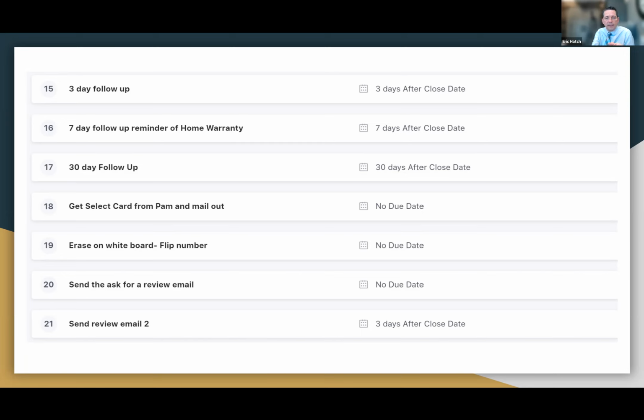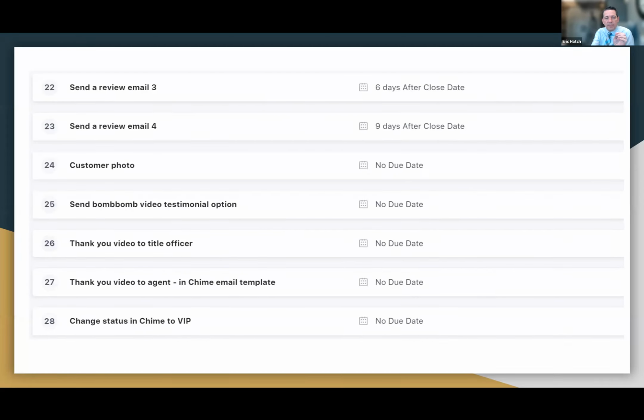30-day follow-up, get select card from Pam. We mail that out. We erase off the whiteboard. We flip a number, because I have these number charts here of how many houses and things I need to do. And then we go, I'm going to ask for a review email. Then I'm going to go at a second one, a third one, and a fourth one.